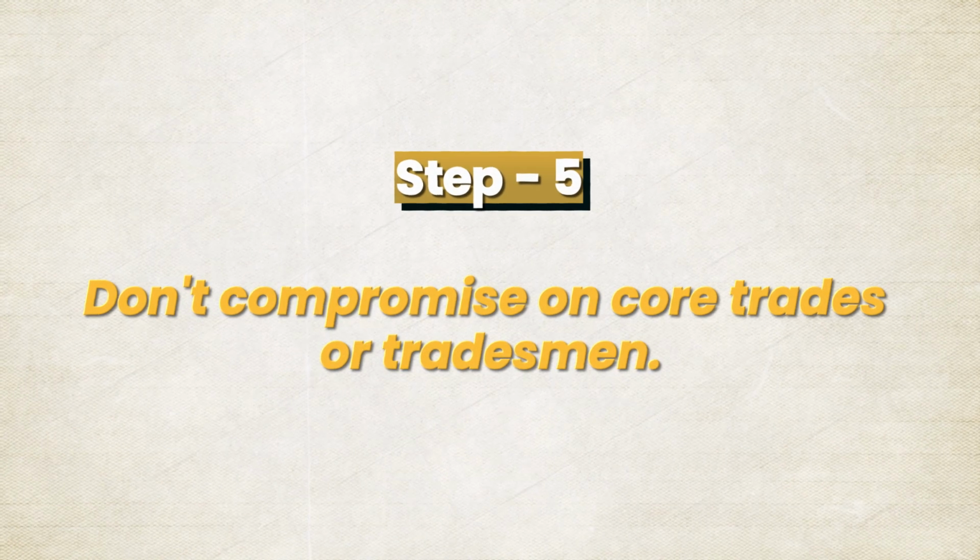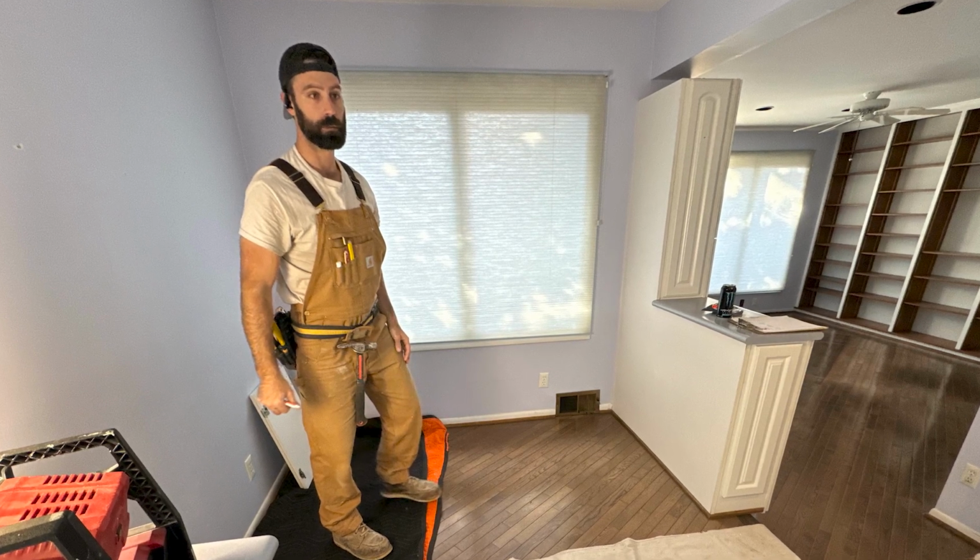Step 5, don't compromise on core trades or tradesmen. One of the biggest mistakes I made on this rehab was when I hired this new GC, he wanted the whole project. Very common. Now the issue was, he said, I want to do the paint, I want to do the flooring. And honestly, I love my paint guy and I love my flooring guy. And I was really torn on this, and I messaged them. I said, hey, are you good if I don't use you on this? I know that was the plan.